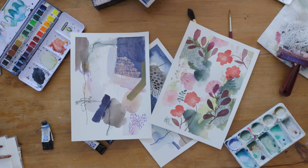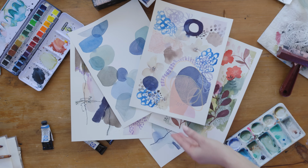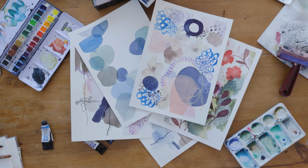It's something that I feel is important to apply to art making as well, because usually the best path is the most joyful path.